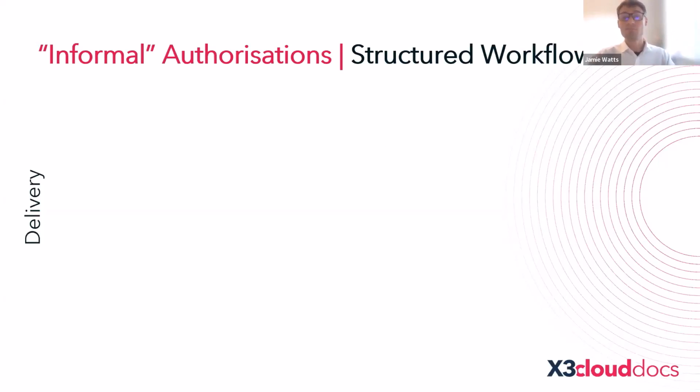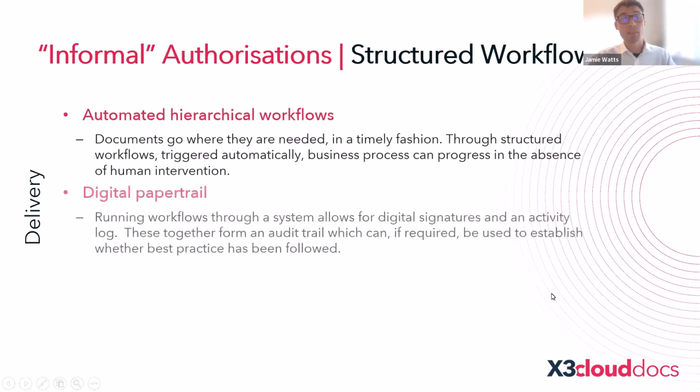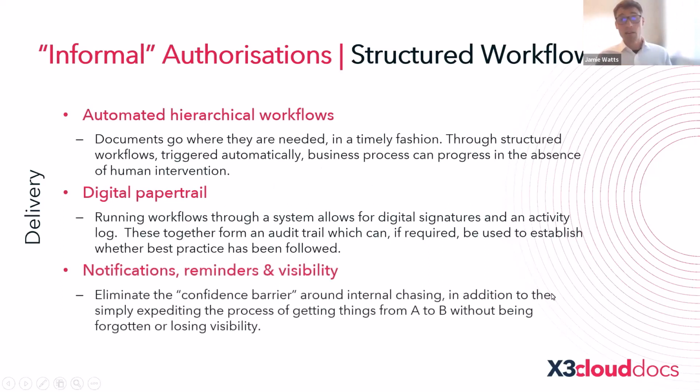Problem 2, informal authorizations. So, solution to informal authorizations, structured workflow. Create automated hierarchical workflows. Those of you already using purchase ordering inside of X3 will know what this is about. But allow documents to go where they're needed in a timely fashion without people having to press send.